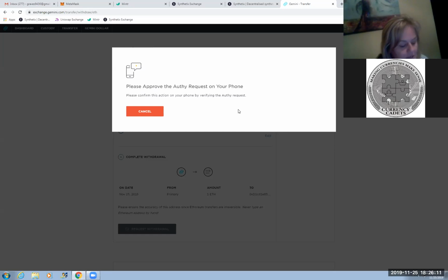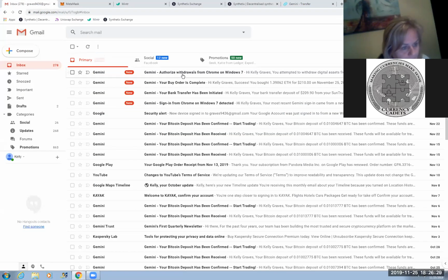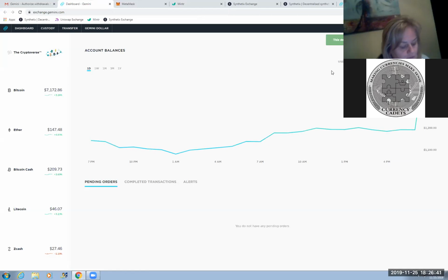Okay, so it's telling me to approve it. So go ahead and approve it. Okay, then the number. Do you want the number? No, you're gonna have to approve it through the app on your phone. Yeah, I did, and it's giving me a number. It says check from authorization link. Okay, we're going to authorize this device now. Okay, it has been validated. Withdrawals are now accessible.